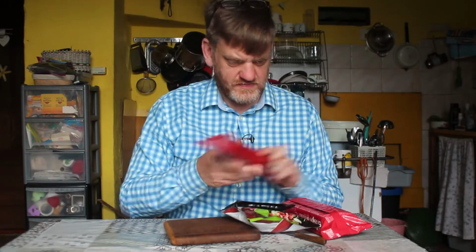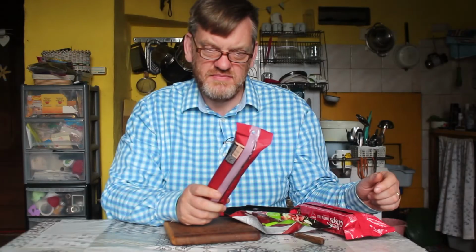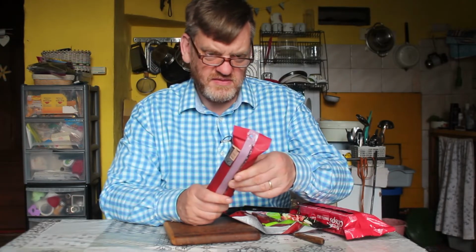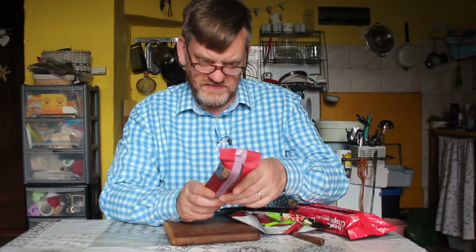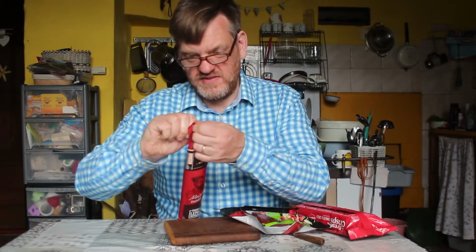Most obvious, I guess. Well, obviously it's a sausage, but what's in it? I've no idea. Worst is a clue. Wurst we know is sausage from German. Okay, your guess is as good as mine, as with most of these things.